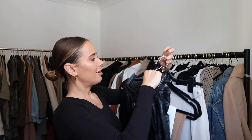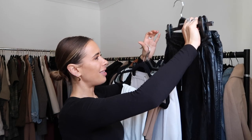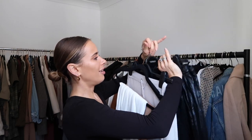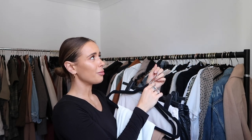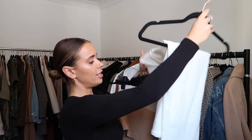We have the Zara leather joggers. Still love them. They are very big on me now though, but I'm gonna see if they do them in a smaller size, but I think I got them in a small, so I don't think they do a smaller size. We have an Audrey Layton vintage skirt that needs to go in summer.